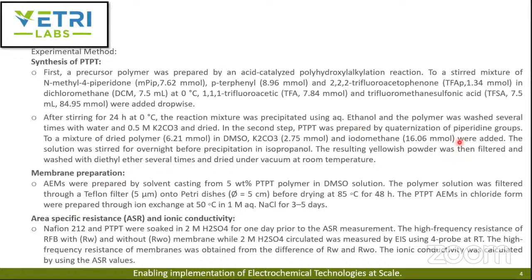So this yellowish powder was dissolved in DMSO to make a 5% solution, and that solution is filtered through a Teflon filter to remove any impurities so that we will have a good membrane. They dried it at 85 degrees centigrade for 48 hours, and they exchanged to the chloride form by dipping in 1 molar NaCl. So they use both forms, iodide form and chloride form.